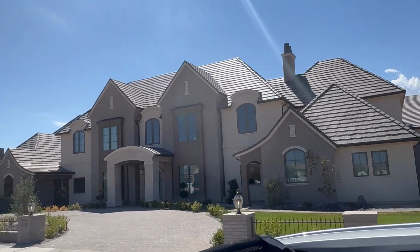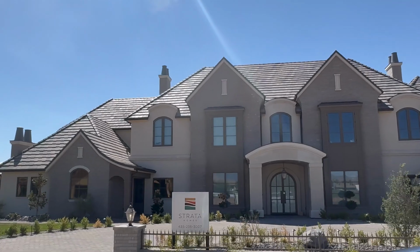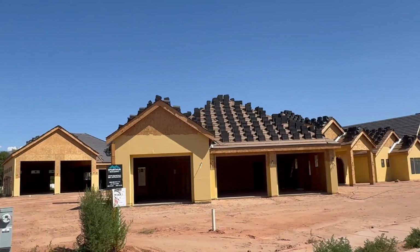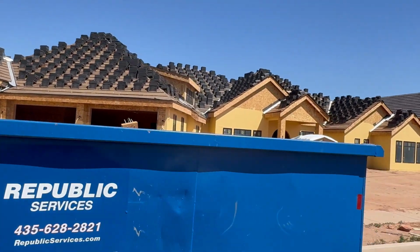This is a strata home that actually is already sold, but there's a couple other homes going up right now from a couple different builders. I think R.L. Wyman has some stuff going in here as well. But as you can see, these are just huge properties and a lot of cool stuff going on.